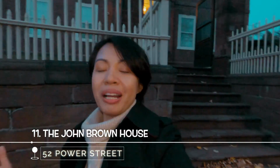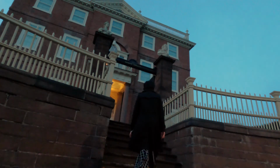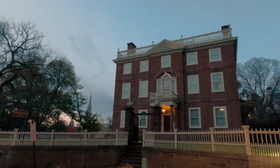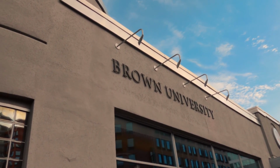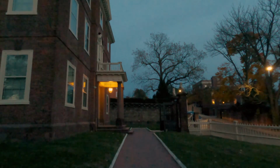So now I am standing right outside the John Brown House Museum, which was named after its original owner, who made a huge contribution in the founding of the College of Rhode Island, which we now know as Brown University. And this is actually the first mansion that was built here in Providence.